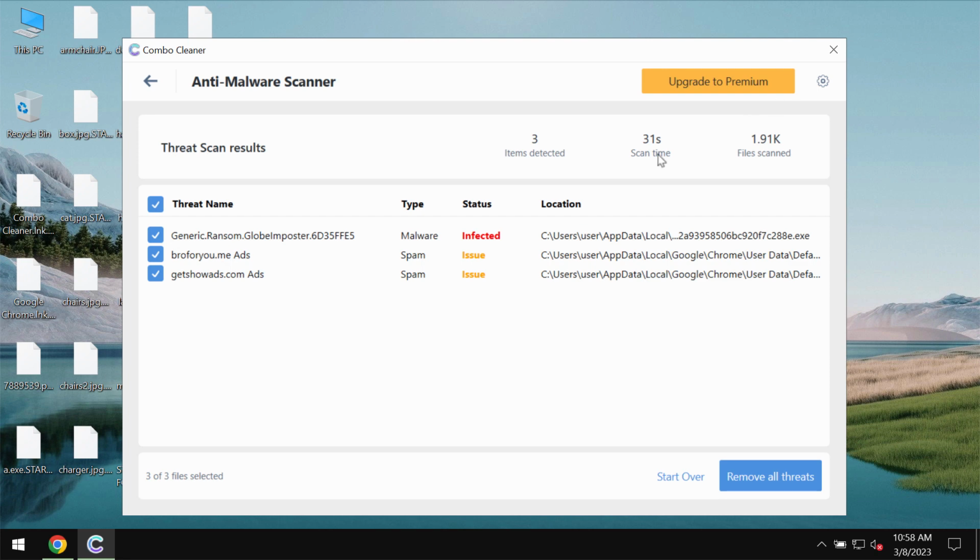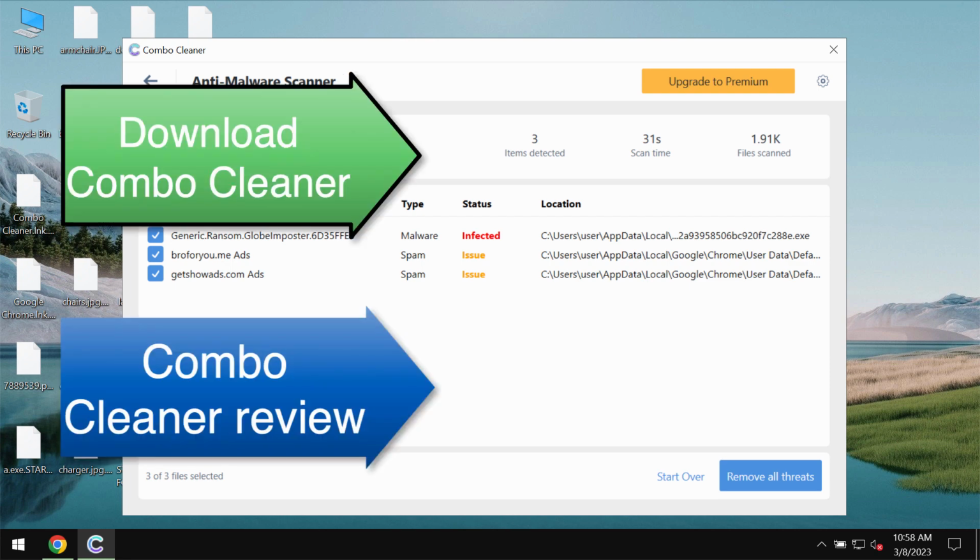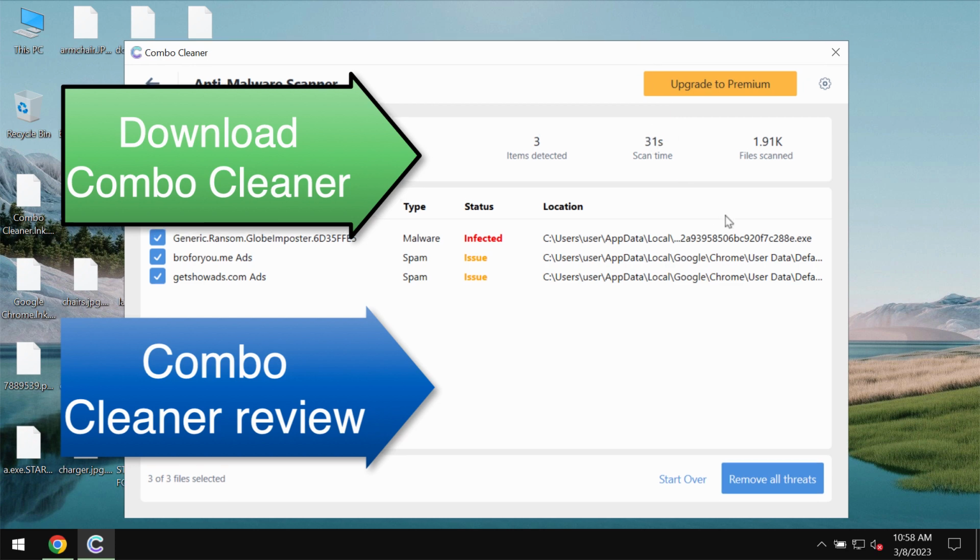So, I recommend that you indeed consider upgrading to the premium license of Combo Cleaner, since this is the best solution to keep your data, your files, always protected from further ransomware or malware attacks. So consider the premium license. This will give you protection from any other malware or ransomware intrusion.